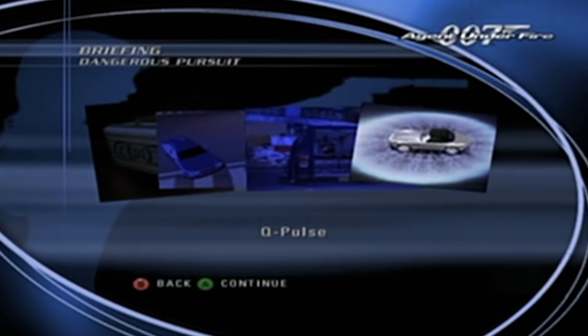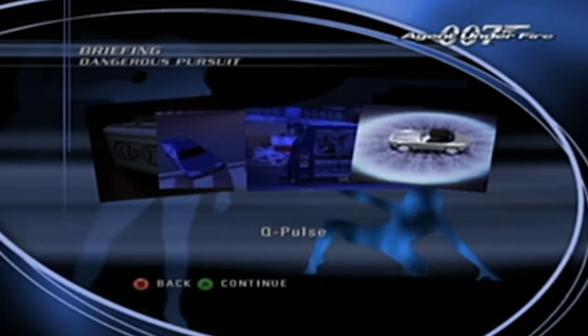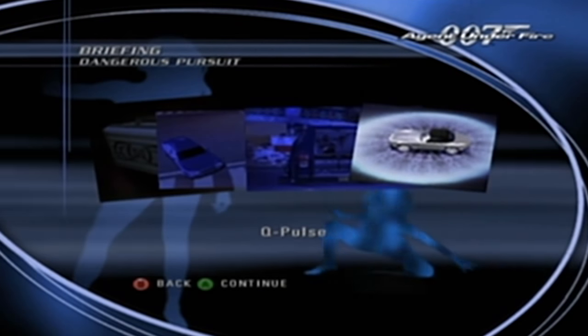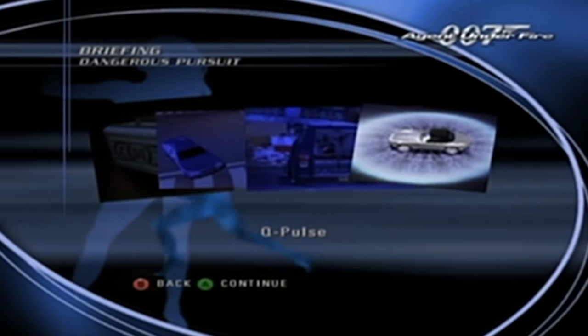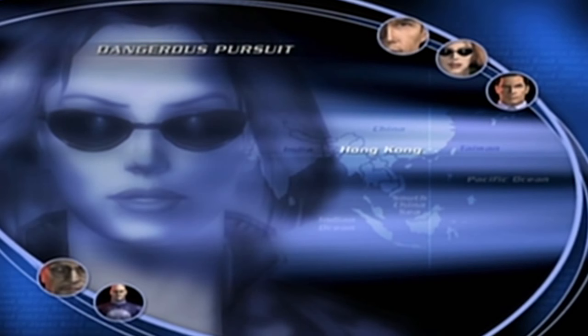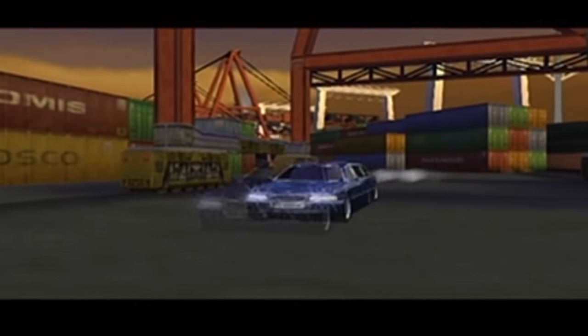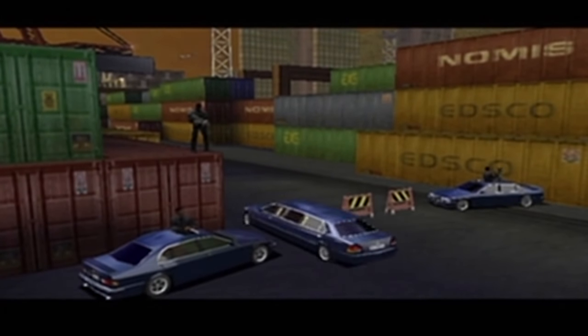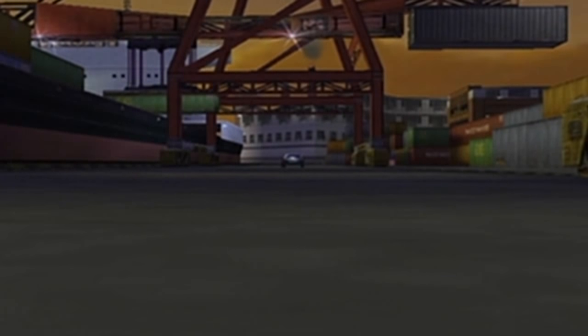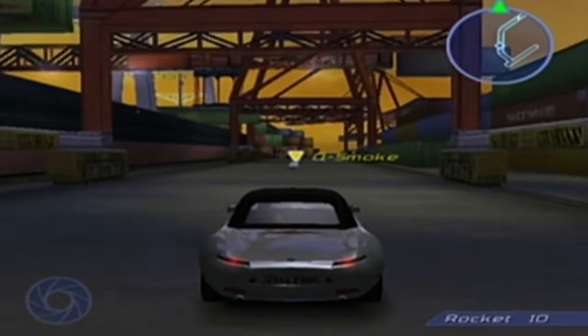007, I've airdropped some Q-Lab equipment into your area. They will appear as blips on your radar. The Q-Pulse is particularly effective in disabling vehicles without damaging their contents. You'll need to get within a few meters of your target and allow adequate charge-up time to ensure success. The briefcase that contains the vials is equipped with a locating beacon, 007. The arrow on your radar will enable you to track it.